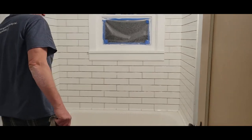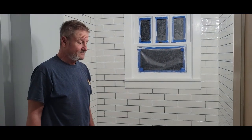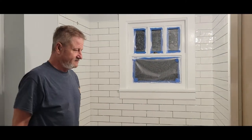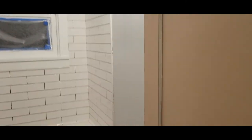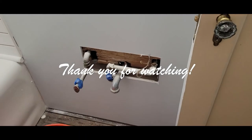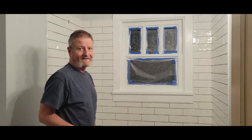Yeah. And so we'll grout, and then we're going to start the floor this week. Yeah, we'll have it finished this week. Yay! With the vanity. Oh yeah, we have a vanity. A little tiny vanity for this little tiny space. 24 inch. Yep. Okay, alright. I'll let you get back to work, and I'll get back to building this video.